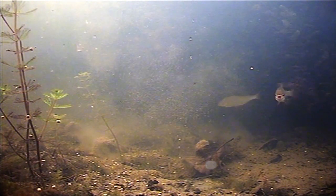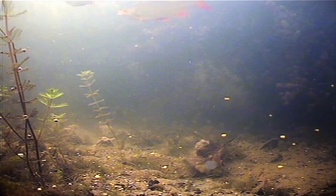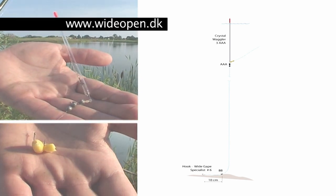Corn is a good all-round bait that a lot of fish species like. Here we'll be using corn as a hook bait. So therefore, it makes sense to chum with a few handfuls of corn so that the fish can get used to them. We're not here to fish for small roach.